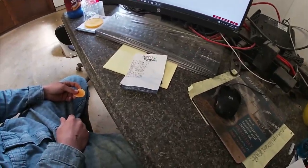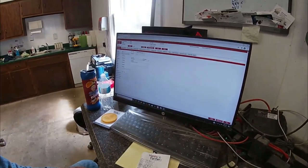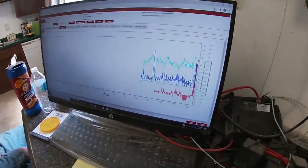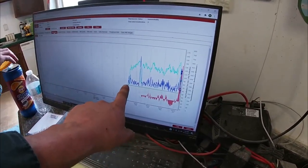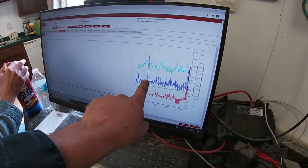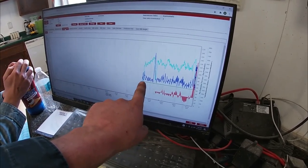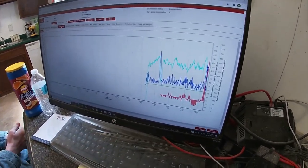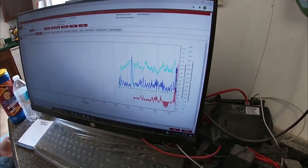Takes a little bit of getting used to the collars. Okay, so then all we gotta do is tell the computer which cow gets which tag. Why don't we pull up an activity graph? And so this is what the collar will tell us then. This dark blue line is the activity, and this teal line, is that what you call that? Turquoise. It's turquoise.